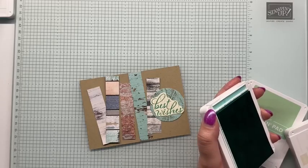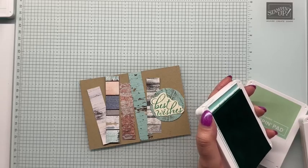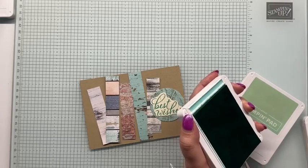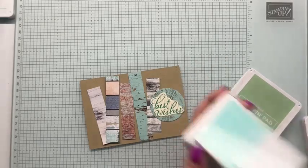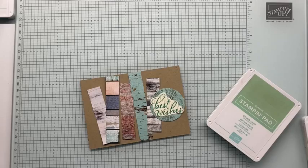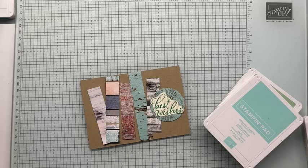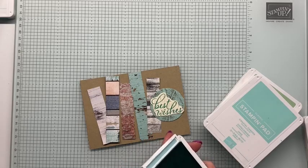A ribbon swoosh behind the circle. So I only have white ribbon unless I color it. No, I've got petal pink. I've got petal pink diagonal ribbon, which will go really, really nicely.